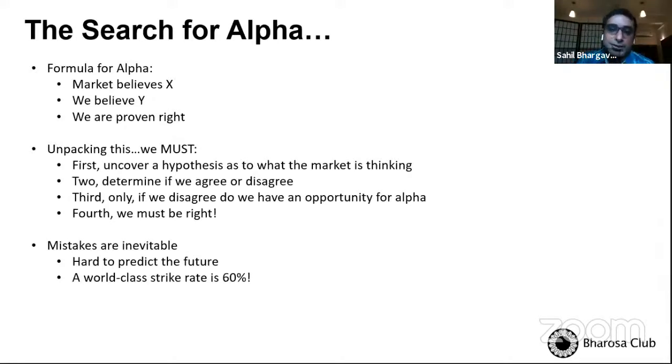So first we must uncover a hypothesis as to what the market is thinking. We won't be able to see if we're going to generate alpha unless we are able to decode, okay, the market believes X, but what is X? We have to figure out what X is. Second, we have to determine if the facts lead us to agree. If we also believe X after doing our work, then we just simply agree with the market. The market is correct. Only if we disagree do we have an opportunity to generate alpha. So we must look for situations where we disagree. And fourth, we have to be right.